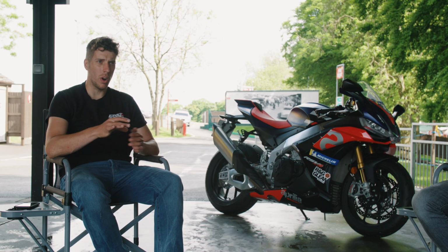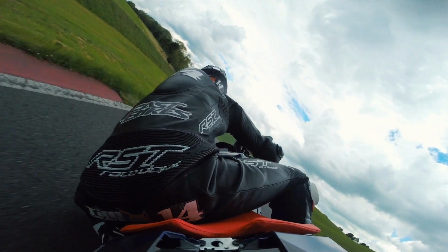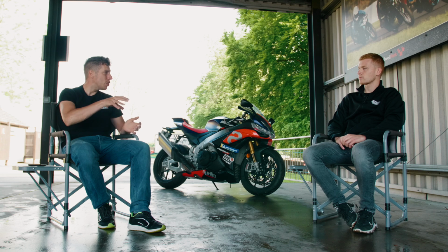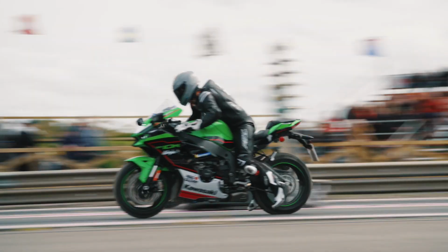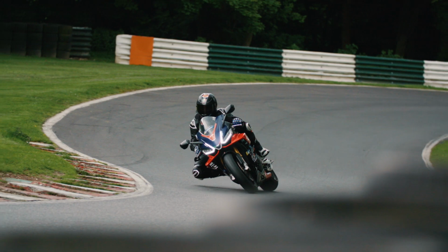Fueling on this bike is quite lazy, low down in the revs. If you're in second trying to get out of the hairpin, it just seems to take forever. You've got to use first, but then you get this massive intervention, which is what we found on the drag strip. It is what it is. We noticed it straight away on the road, but I never thought it would translate to the track. I never thought we'd feel that flat spot.